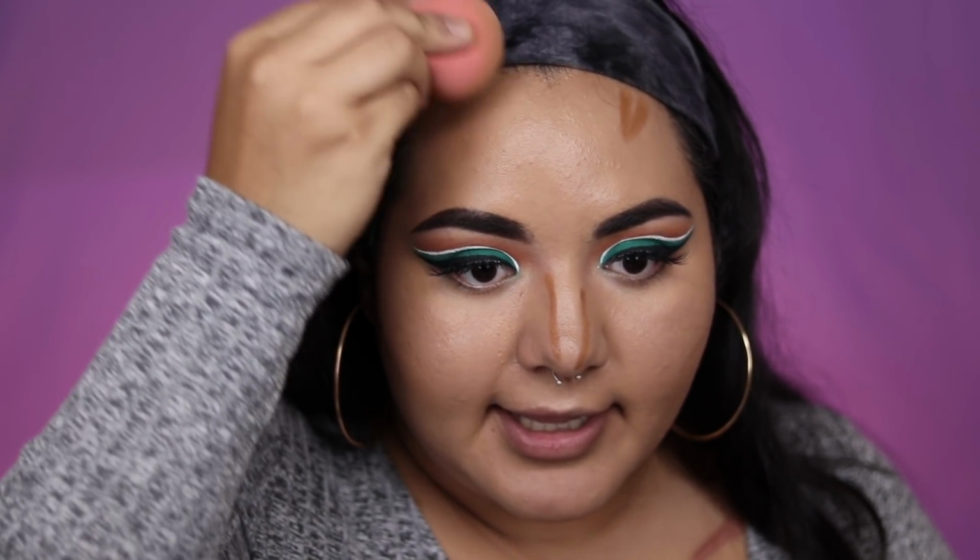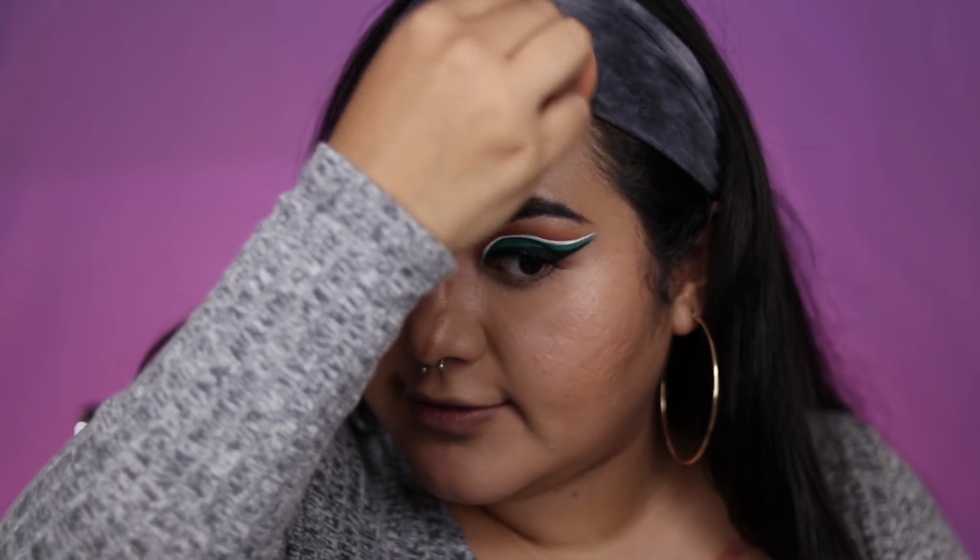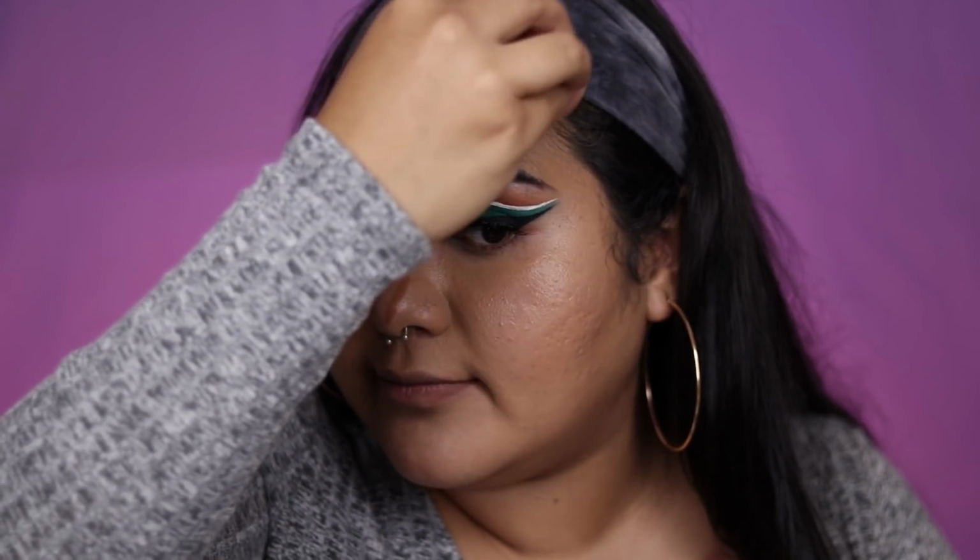My nose lines are not the most perfect lines, but I'm pretty messy with my makeup. I'm not very precise. I just, you know, wing it like I do everything, like I am doing right now by putting myself out there on this channel. And I got a big forehead, so I like to make it look small, you know. Make it look like I don't have a watermelon head.